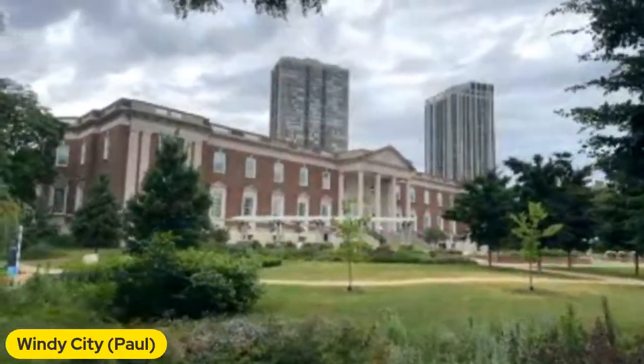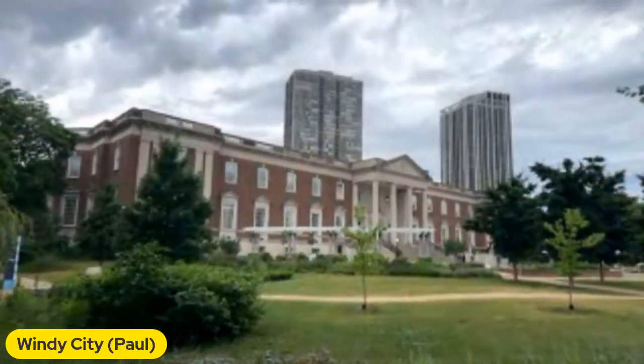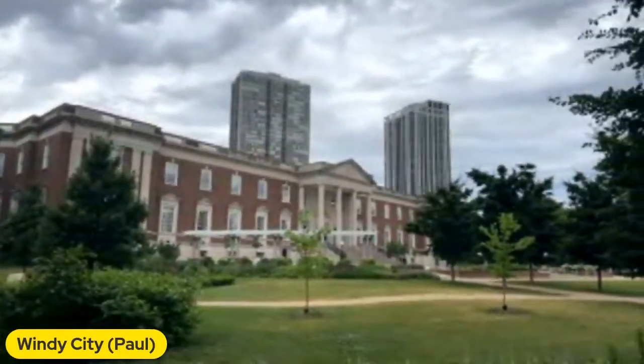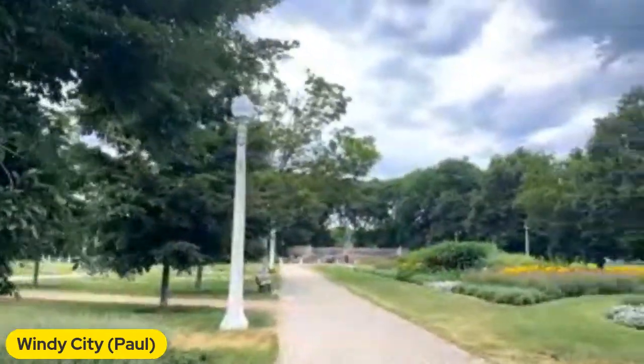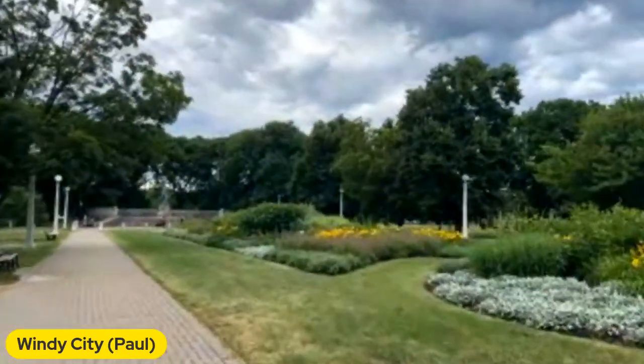So here we're seeing the backside, which I don't know if you would call it the backside or the front side, of the Historical Society here in Lincoln Park. Beautiful old building. We got some garden space here.